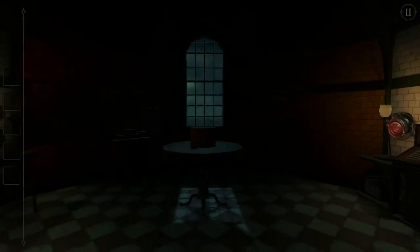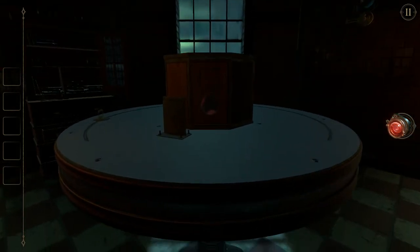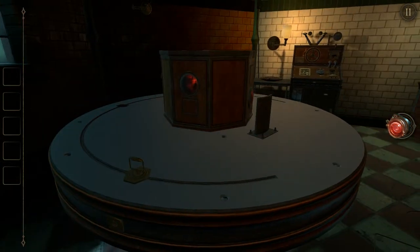So now we are in the last chapter. Hopefully, this one will be longer than last chapter. By that, I mean chapter 5, because chapter 5 was really short. It took me only 5 minutes to accomplish that one. This looks promising. I think this is going to take longer than 5 minutes. Let's see what we have to deal with.